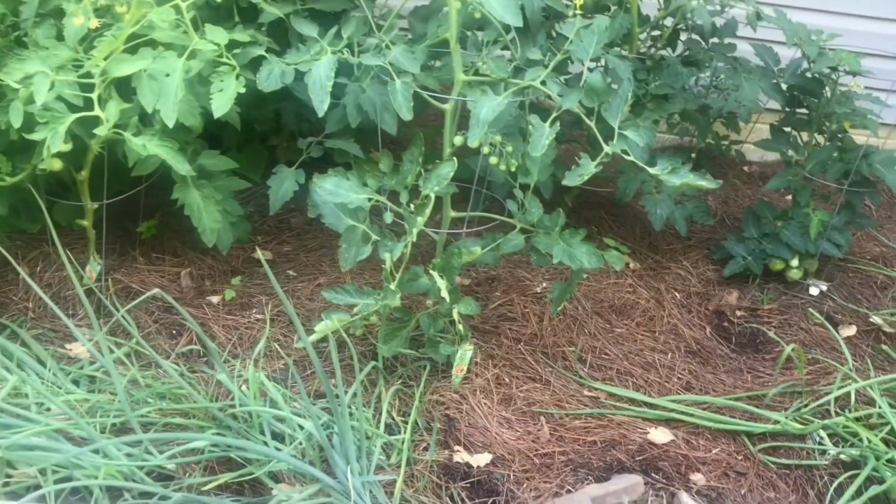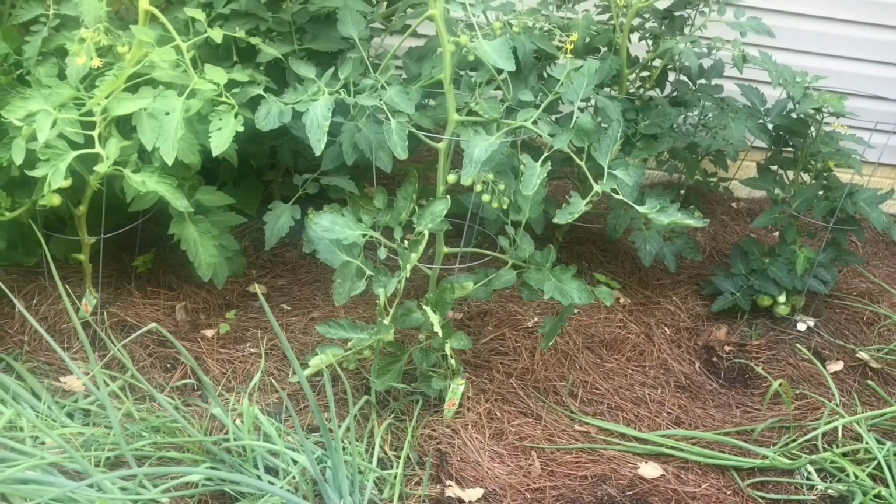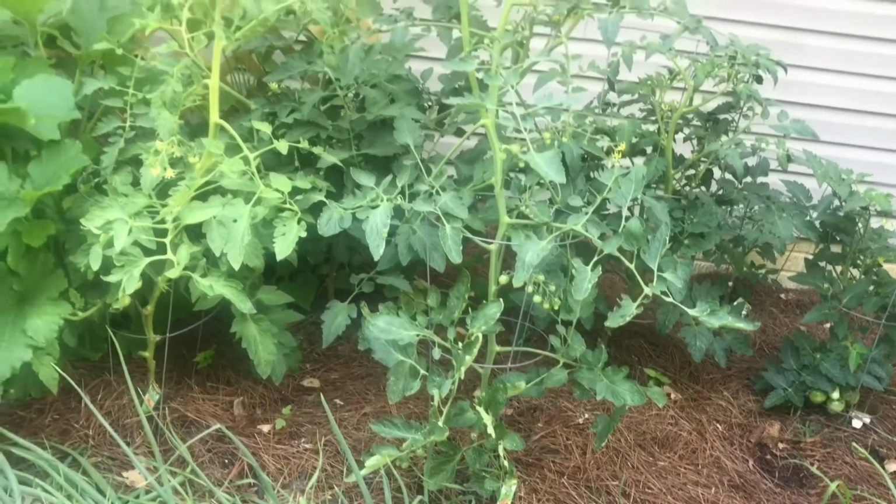I'm probably going to trim up a couple more branches on the tomato plants, and I will let you see what that looks like.